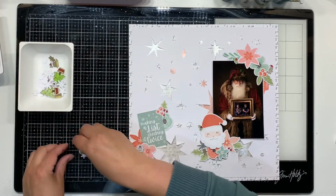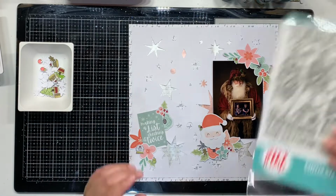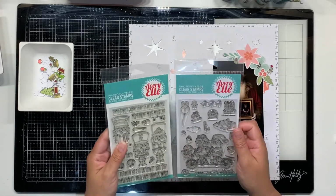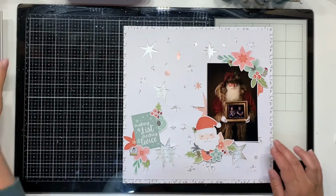So you can see here, I'm packing up all those bits. I've picked which ones I want to include. I'm going to come in with, here's the stamp sets. I do show you my stamp sets. So there they are, Nutcracker and then Mr. and Mrs. Claus. And I do have the matching dies for those stamp sets.